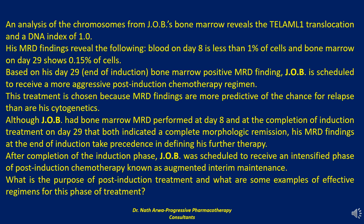cytogenetics. Although JOB had bone marrow minimal residual disease performed at day 8 and at the completion of induction treatment on day 29 that both indicated a complete morphologic remission, his minimal residual disease findings at the end of induction take precedence in defining his further therapy.